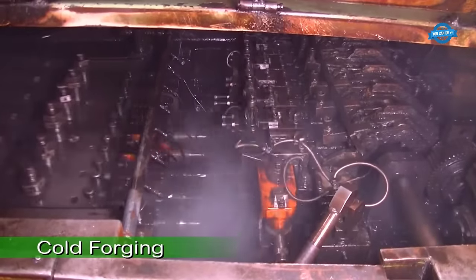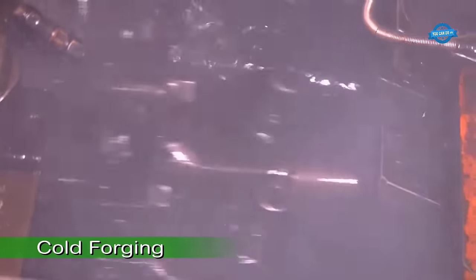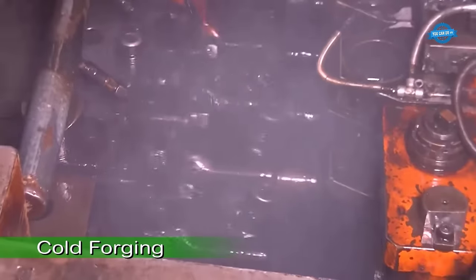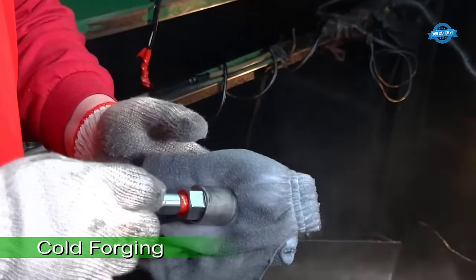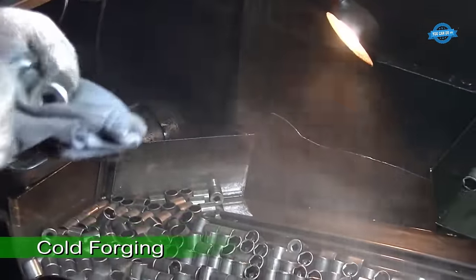Cold forging. The coiled steel is first straightened and then cut into short billets. These billets are then subjected to the cold forging process. Cold forging involves shaping the metal at room temperature using high-pressure dies. The billets are placed in a forging press, where they are subjected to intense pressure. This pressure deforms the metal and molds it into the desired shape of the socket.